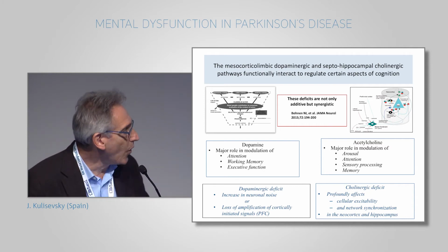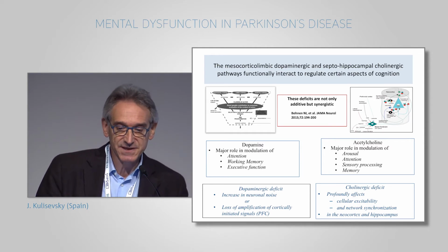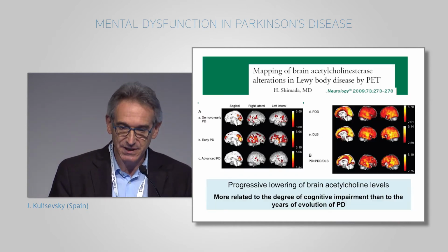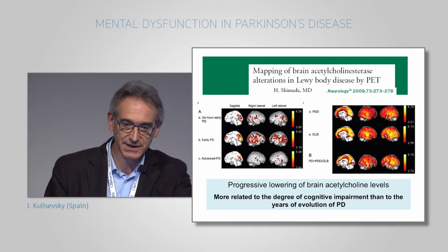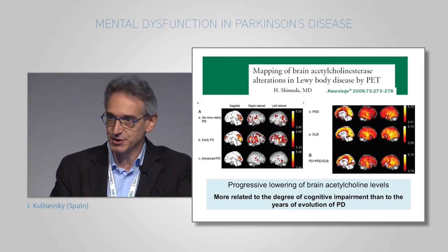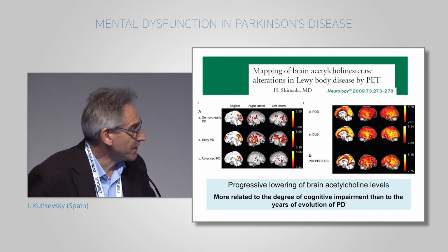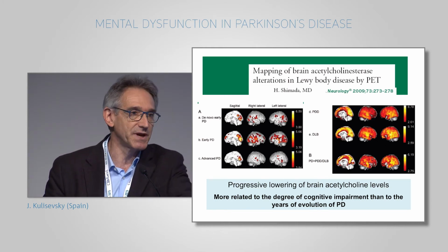But acetylcholine also has a major role in modulation of attention, arousal, sensory processing, and memory. And then cholinergic deficit profoundly affects many cellular processes that in the end are the same that are regulated by the frontal lobe. And then both add to give the typical picture of a patient with failures in the performance of neuropsychological tests. Perhaps the tests that depend more on posterior cortical function behave like kidney function, in the sense that you don't observe an abrupt failure until you have lost 80% of your kidneys. But there is a progressive lowering of brain acetylcholine levels that, of course, are more related to the degree of cognitive impairment than to the years of evolution of Parkinson's disease.